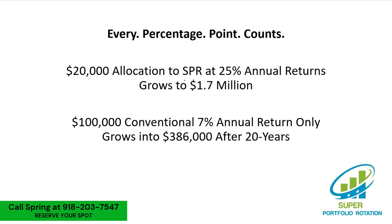A $20,000 allocation in the SPR with 25% annual returns, especially if you hedge, grows to $1.7 million. $100,000 conventional, 7% annual return. If you don't do SPR and you don't achieve these kinds of returns, if all you do is 100% conventional, a 7% annual return only turns into $386,000 after 20 years. Here's what I want you to see. Okay, you might be on the fence. Maybe I'll get into SPR, maybe I won't. Well, you can take $20,000, and if SPR works, and you're hedged, giving you an even better probability of that happening, you're looking at that $20,000 growing into $1.7 million.